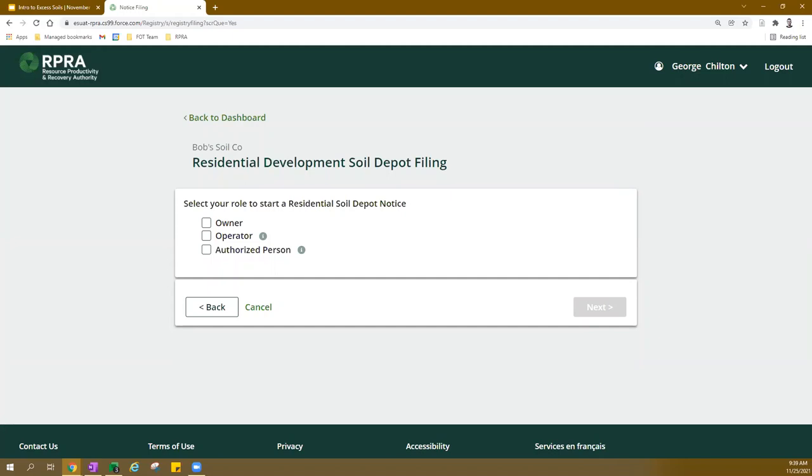Again, as with each of those filing types, I must indicate my role in order to be able to begin the actual filing process. For each of the filing types, there are different contacts who are associated with the filing who are able to initiate that notice filing. This is separate from entering the contact details, which we'll do a little bit later on, the contact details of those associated with the filing. And this is used to track the role of the user who initiates.